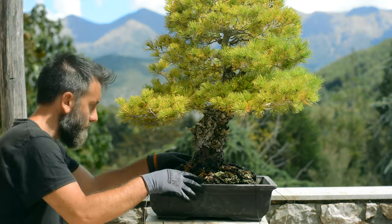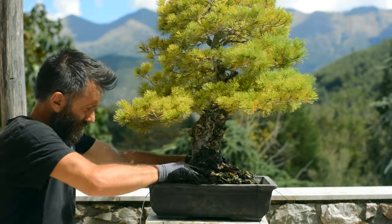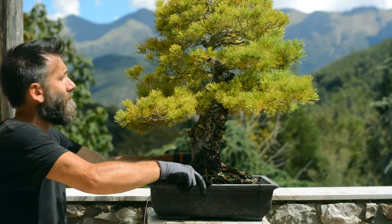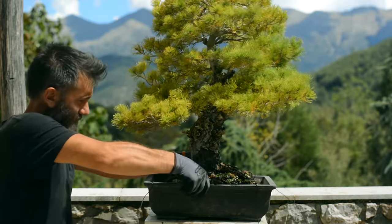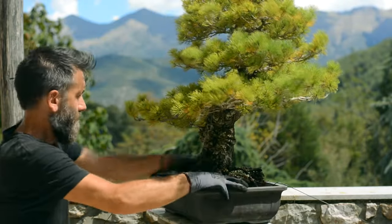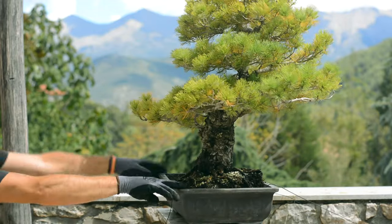Now for the actual position changes. I'd like to lean it more to the front, but that will require a more developed and healthy root system, so this will have to wait until the next repotting. Nevertheless, this leaning is adequate for now.